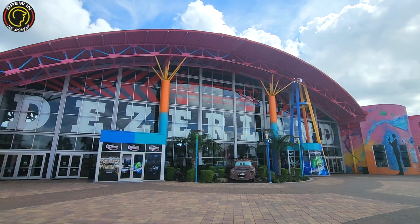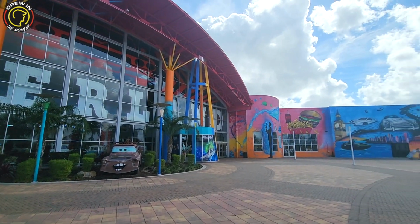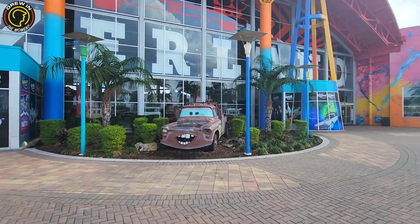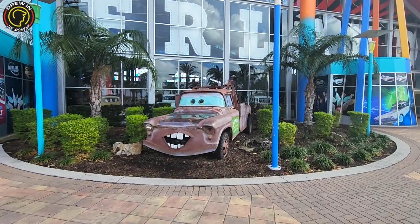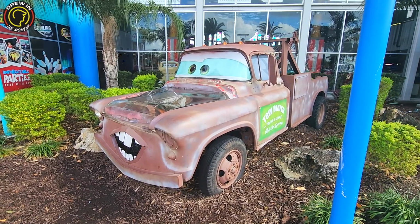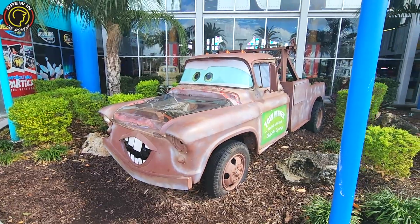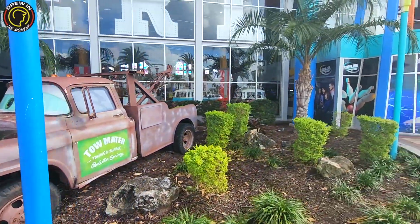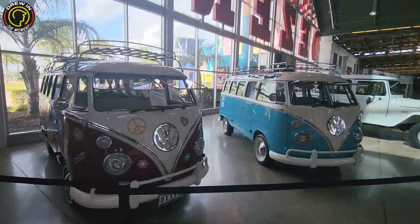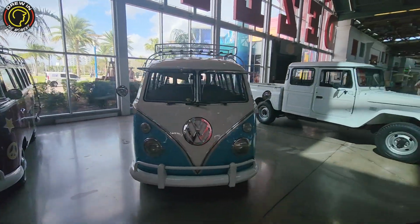Like I said, you can't understand how gigantic this building is. There is so much going on, so many fun things to do. Look at this right off the bat. You got Mater. What a cool car. I love that. And we're going to see a bunch of other very cool cars. So let's go check it out. There are some cars in the lobby that you don't even have to pay for. You can actually just walk in and check them out. And you can't go wrong with the VW bus. This one right here is for sale. When I get money, I'm going to come back and buy that.